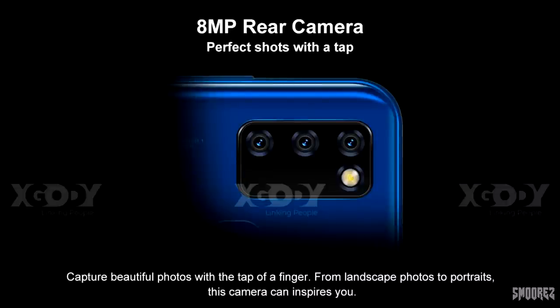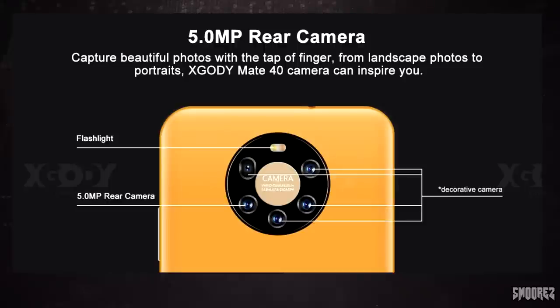And we have 3 cameras on the back. How many of them are real? You don't have to guess. You already know it's only going to be one. But XGODY nowadays are saying they're decorative cameras, so can't take that away from them.